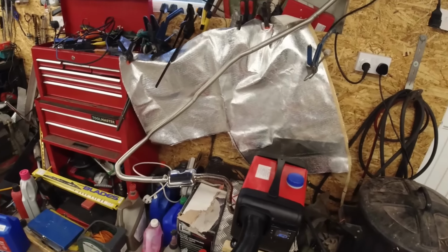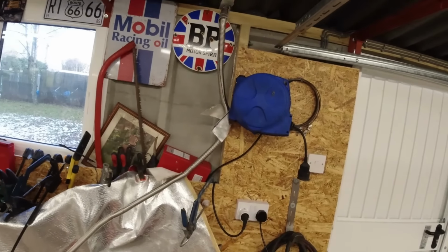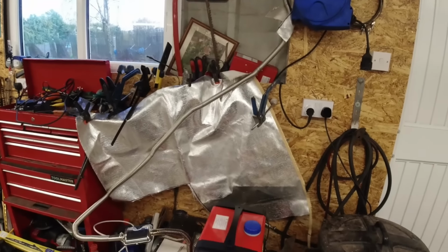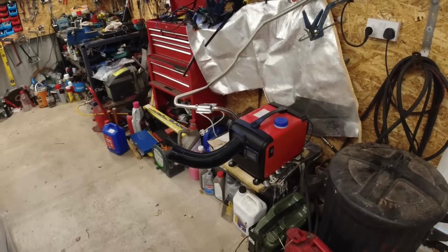A bit of spare. The exhaust is an extended exhaust piece. I think it's about 18 quid off eBay. That's all that was. See if I can find the link for that as well for you. And there you have it, running. Leave it running for a bit, see what temperature we get up to.